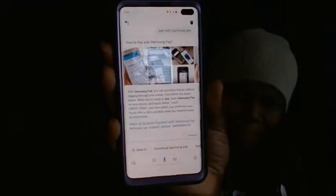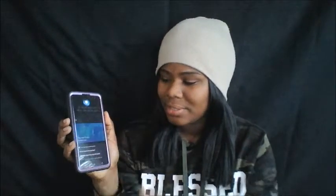For example, okay Google, pay with Samsung Pay. Here are some details. See, instead of actually opening up Samsung Pay, it doesn't do that. But if I did Bixby, again, I'm going to press that button and press this button, because for some reason it doesn't really open up. Pay with Samsung Pay.